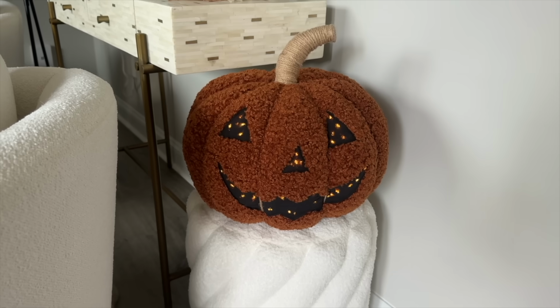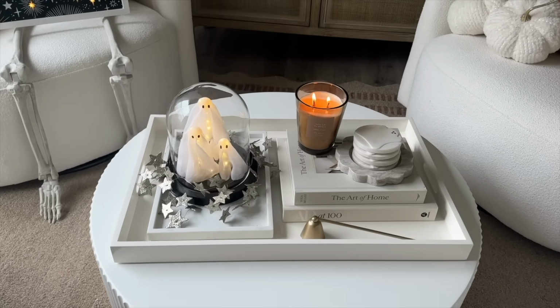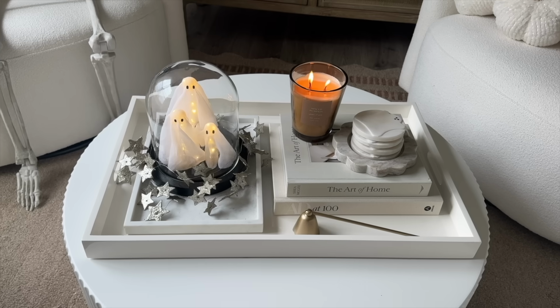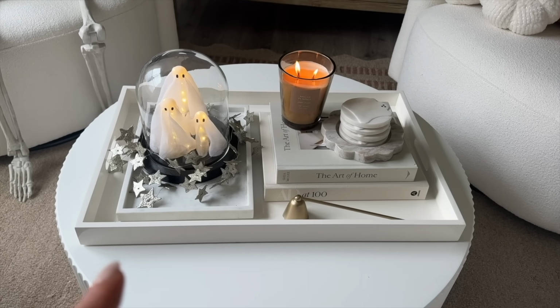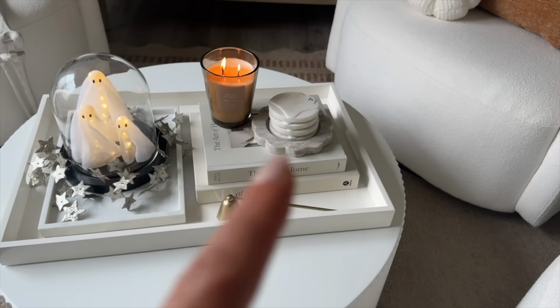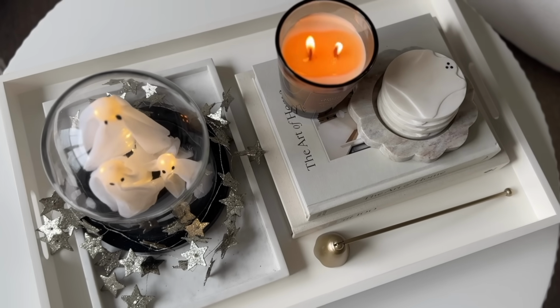And then I do have this light up jack-o'-lantern pillow from Pottery Barn. And I thought I would also show you what's on the coffee table in this room. So I have this light up ghost cloche from Pottery Barn. I added some stars around it. And then I have some more ghost coasters, some more ghosters, and this spiced pumpkin candle from HomeGoods.